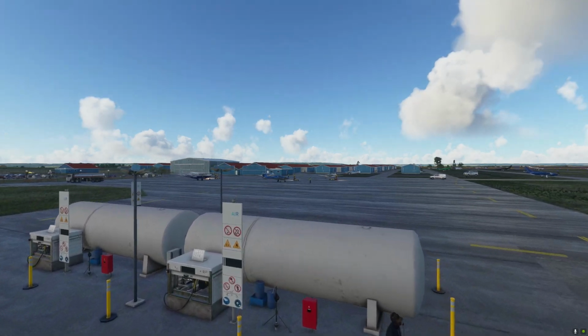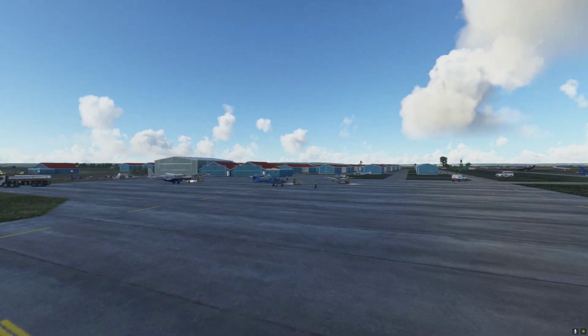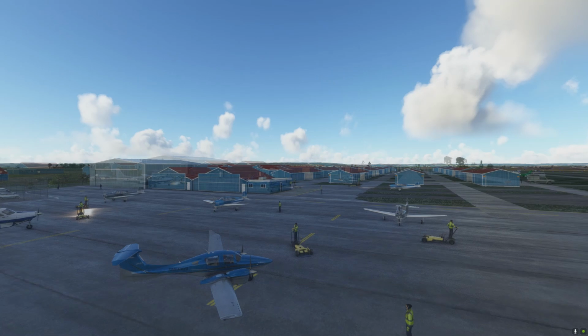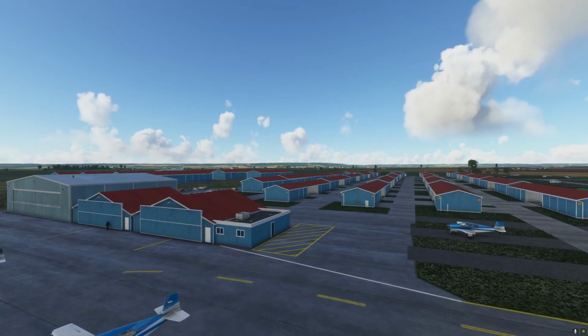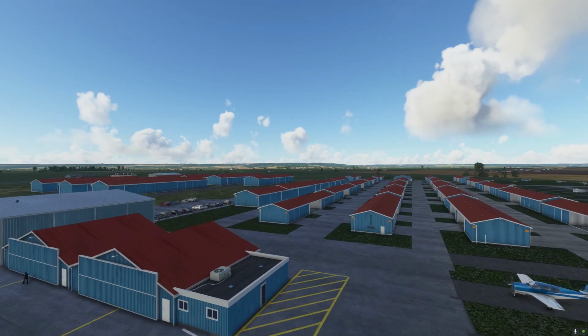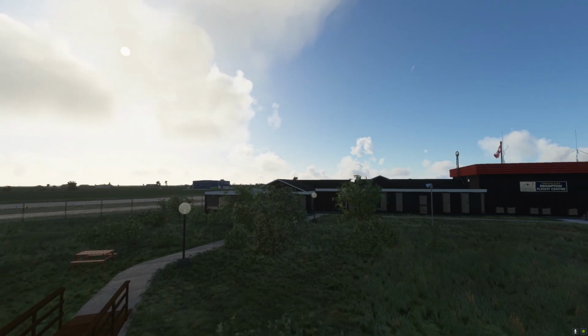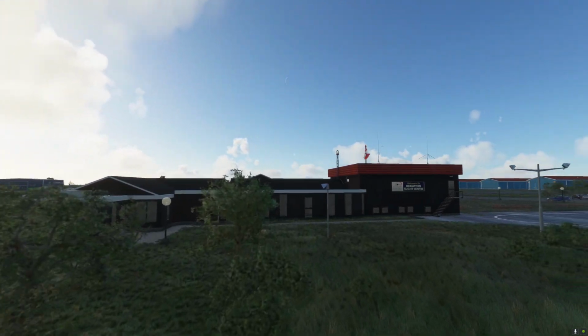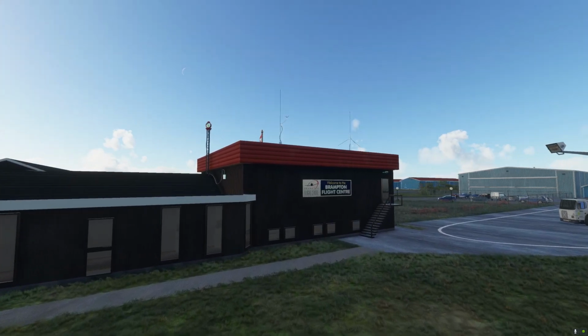And again, the value in a regional airport such as this lies in authenticity and whether or not you'll use the airport on an occasional or frequent basis. A busy apron is great to see. The one thing I did notice is this airport really has some airport life about it. And I enjoy details such as the animated flag and readable signage.